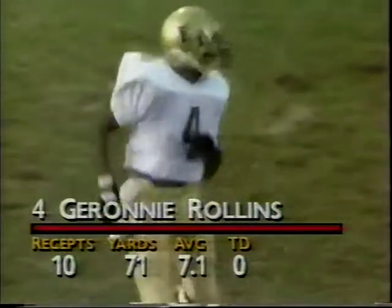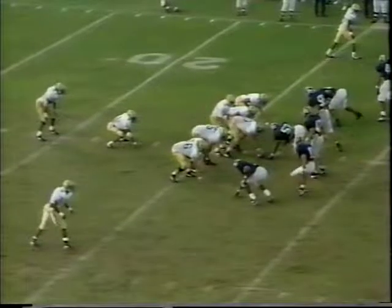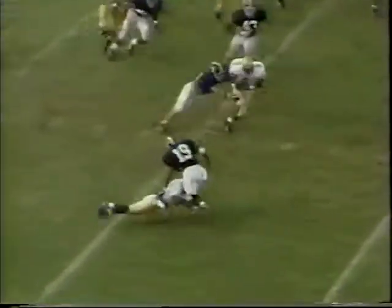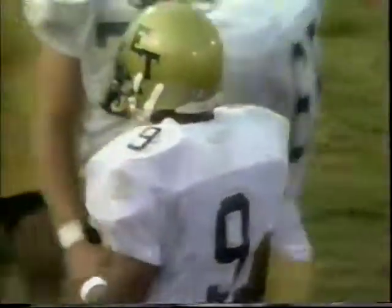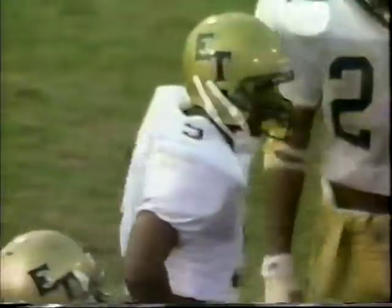There's Rollins, who's come in. 10 receptions for 71 yards, averaging 7 a catch, and they could use 7 right now as the Buccaneers have a third down play. They're throwing it out, going to Beatty, and Beatty has another first down. Not as picture perfect as the last one, but you saw the blitz coming, and Ryan picked it up and dumped it inside to one of his top receivers. First down, Buccaneers.